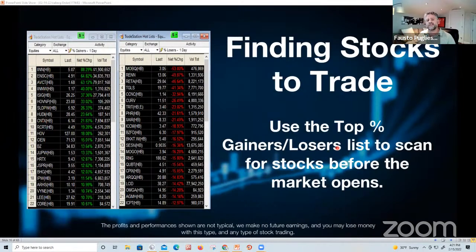We look for stocks that have good volatility in them. What volatility means is the stock has a lot of action. It goes up, it goes down. It's got a good big percentage gainer or loser. Just like you can see stocks like 80%, 64%, 21%. You can even go short stocks that are down 53%, 49%. You like trade options? There you go. You go short the stock.